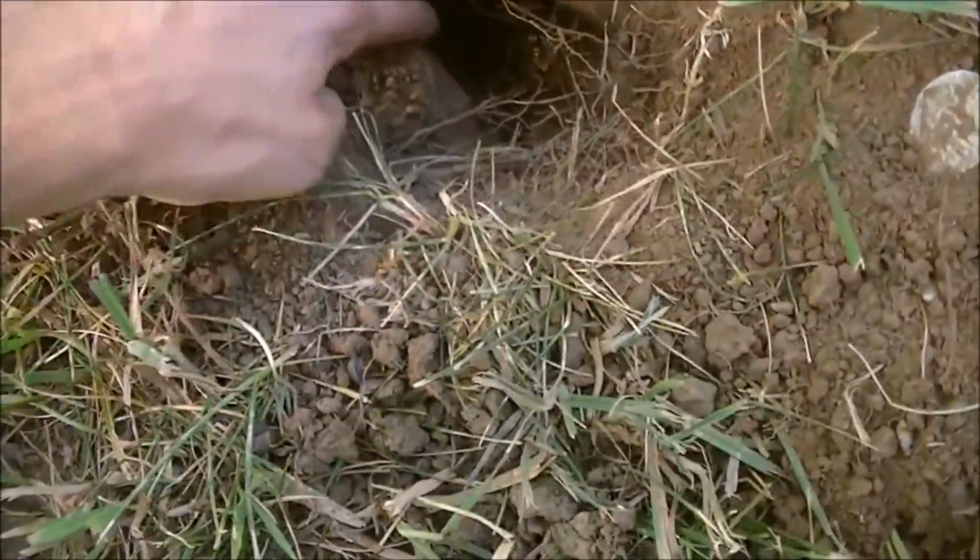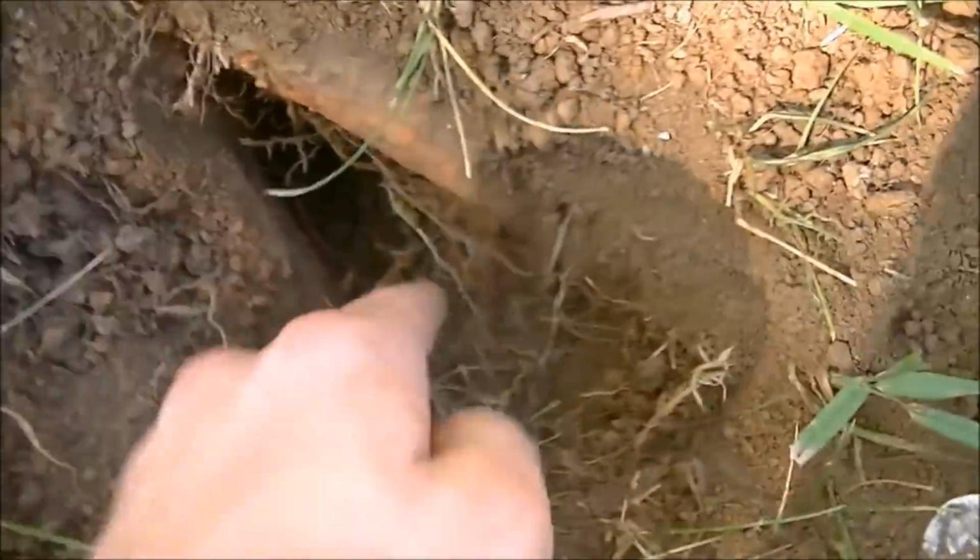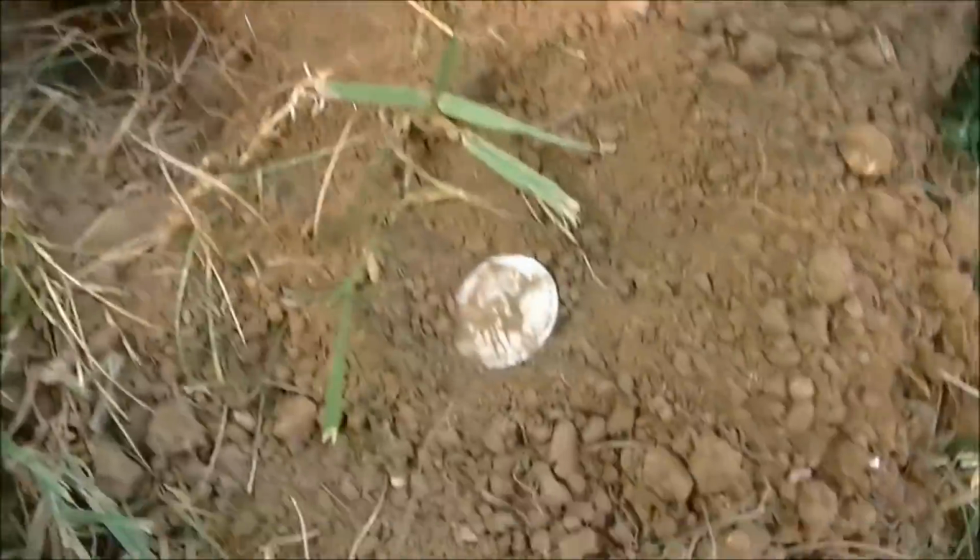You can see it there. I worked at this signal for almost 10 minutes, getting down in between the roots from these big trees here. And I got down in under there, and I finally popped it out about 7 inches down. And it's a Standing Liberty quarter.